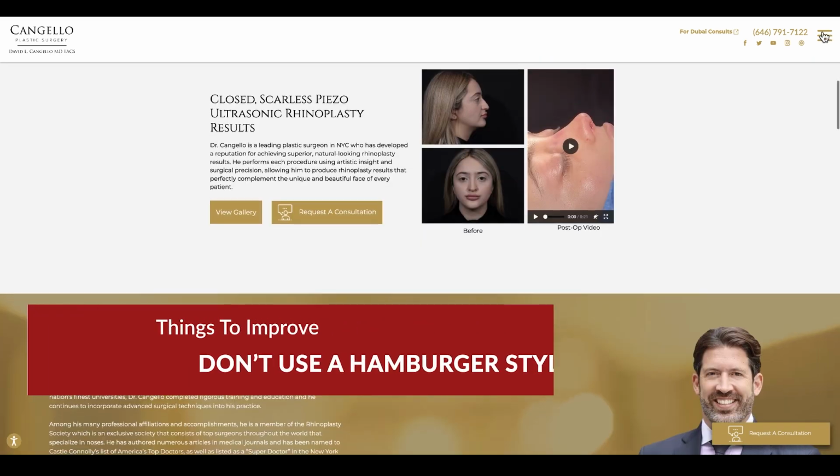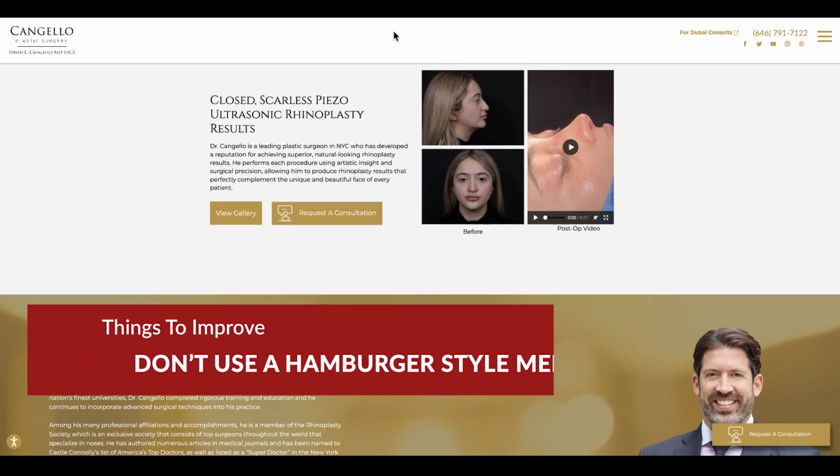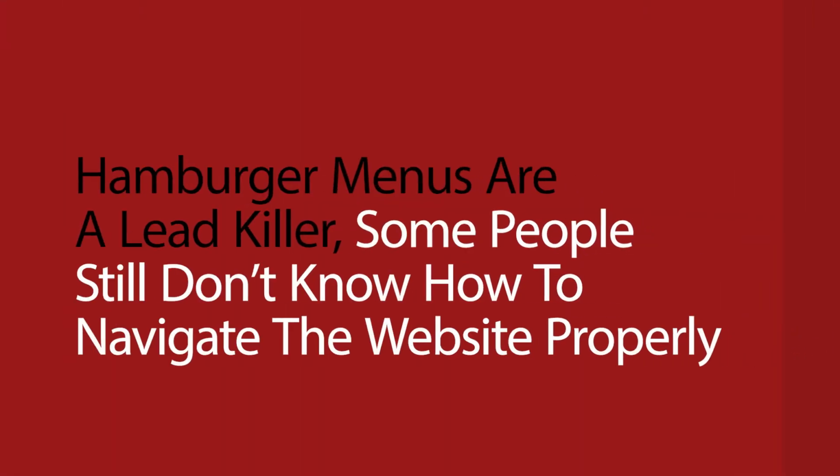On desktop, this is a conversion killer, this hamburger menu. It would be a lot better to have these actually listed across the top. I've seen cases where websites went through a redesign and they implemented these hamburger menus on desktop, and then their leads go down by 70%. There's a lot of people out there that just don't know how to navigate with the hamburger menu still.